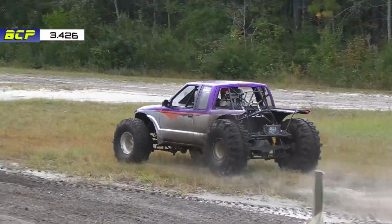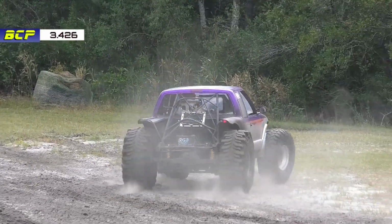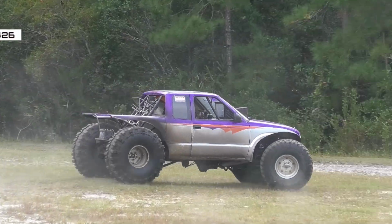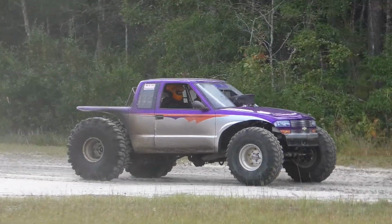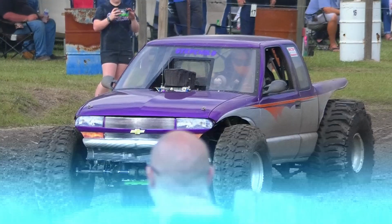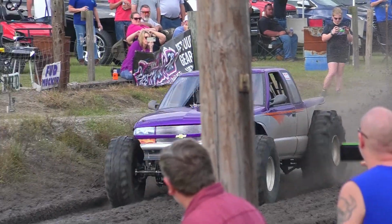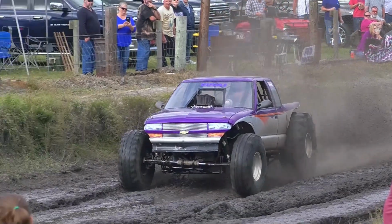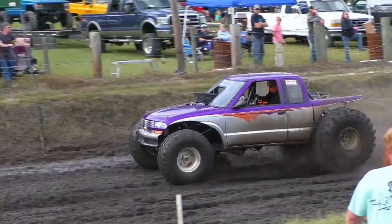Nice run, a 3.42 with a 6 as he got out of shape at the end of the run. And he runs also in the unlimited class. He's the only competitor in that class, but he's been racing for a long time. He used to run an old rail called Awesome Orange. You'll look at this thing. Big old honking front end on that S10. Look at him digging though, and man, did he make an interesting ride through those wide tires.